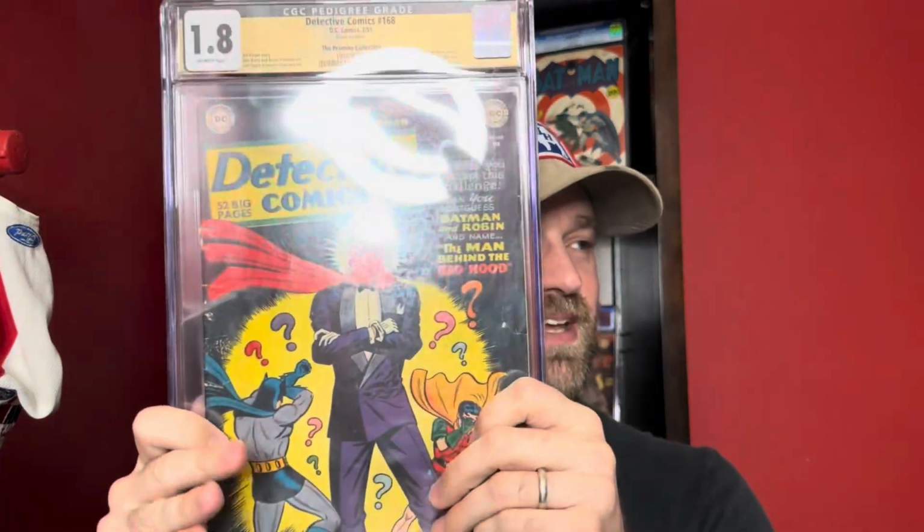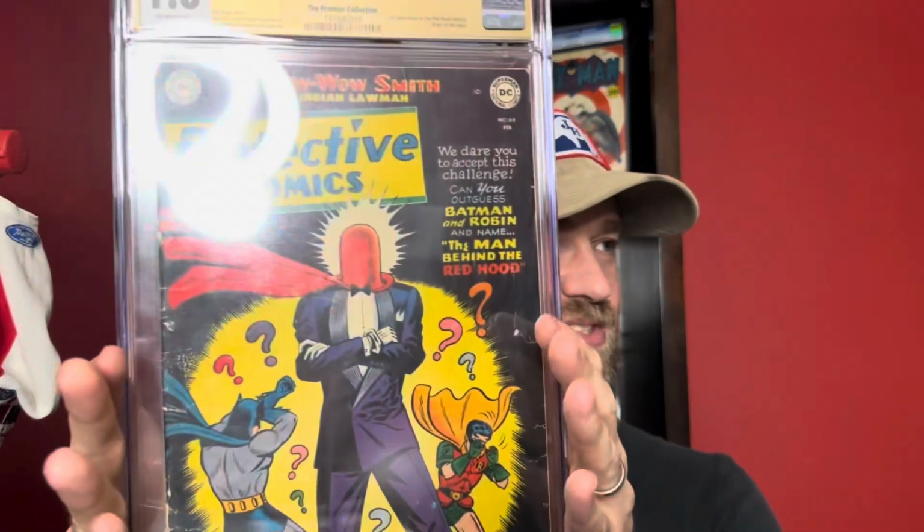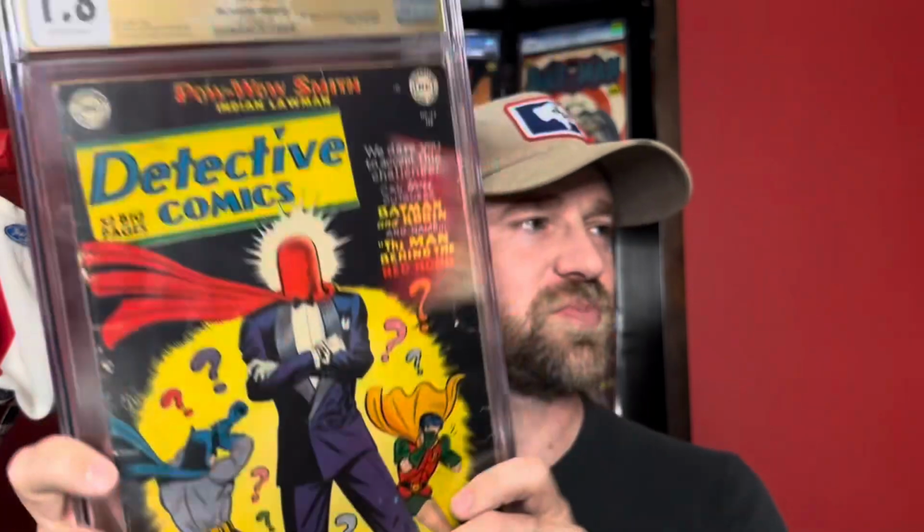I love this cover. It's such a great cover where you have the Red Hood right on the front with Batman and Robin. It's a black cover as well. And like I said, even though it's a lower grade, a 1.8, it is a fantastic presenting copy. I have considered cracking it out to have it pressed and resubmitted, because even though it is a detached cover, it has a split, I think it could probably get a 2.